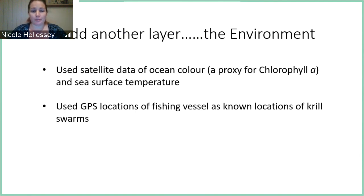We were able to match these satellite data using the GPS locations of the fishing vessel, as we knew that obviously krill were there at that location at that time because they were harvested for us at that location at that time, which meant that between the GPS locations of the satellite data and the GPS locations of the fishing vessel, we could then match those data to each other.